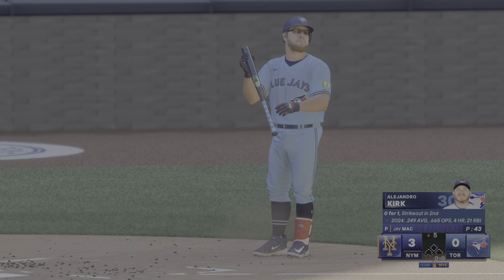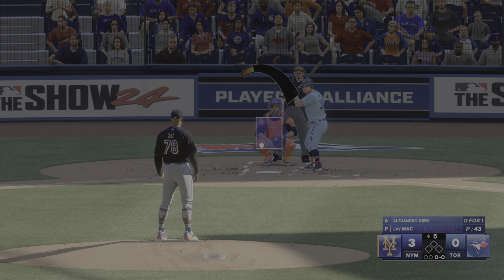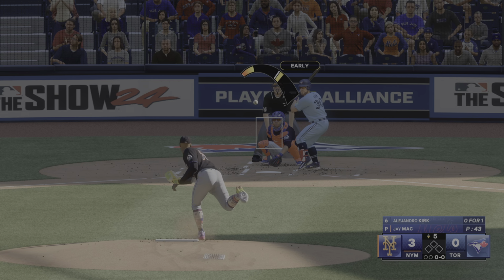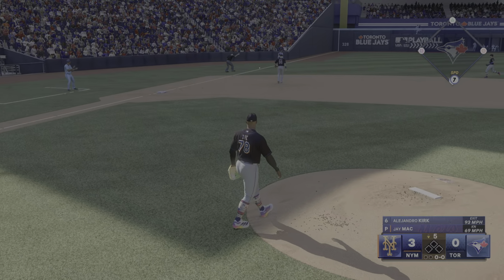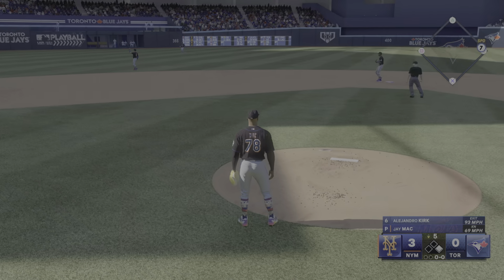Back now in Toronto, ready to go for the last half of the inning. Stepping in, Alejandro Kirk. Matt, back to work. On the ground to the left, into the outfield, base hit. So a runner aboard to start the inning.